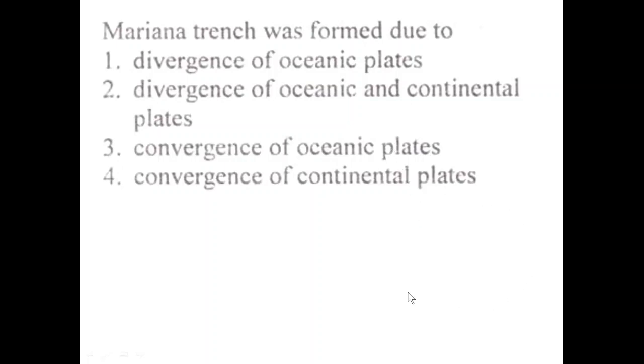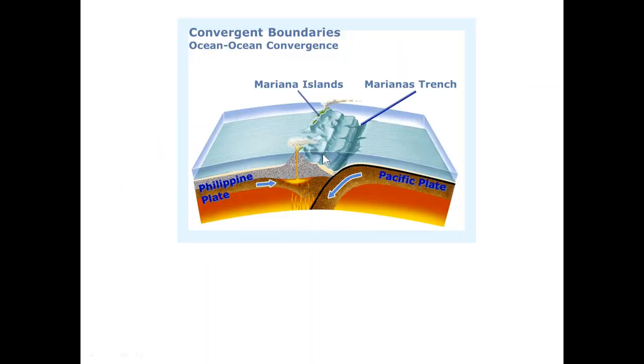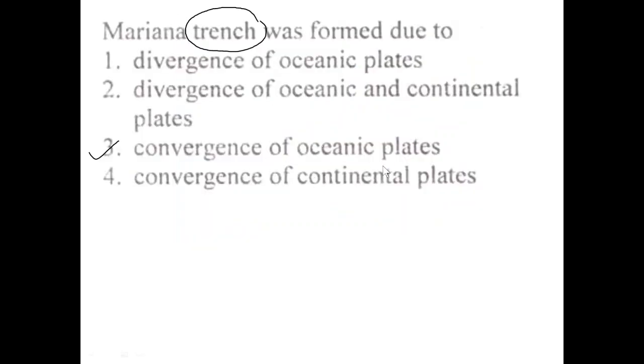If you are well versed with plate tectonics, then first of all you read this term trench. So how is a trench formed? A trench is formed when there is the convergence of oceanic plates. So the Mariana Trench is formed when we have the convergence of the Mariana plate beneath the Pacific plate. It's the deepest trench in the world, you all know that. So the convergence of the oceanic plates has led to the formation of the Mariana Trench.